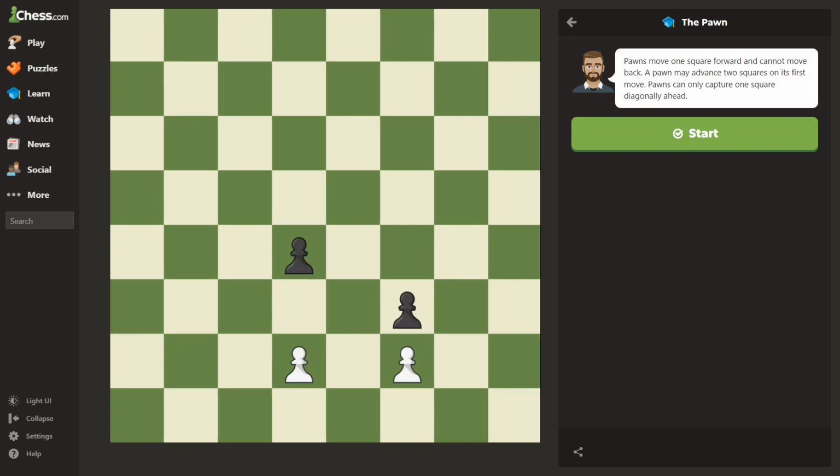In this position, how many white pawns can move? If you said 1, you're correct. Notice that this pawn is blocked by the black pawn directly in front of it. Remember, pawns cannot move backwards. White now has the option to move this pawn up 1 square. Notice this pawn cannot move 2 squares forward because the black pawn blocks it.